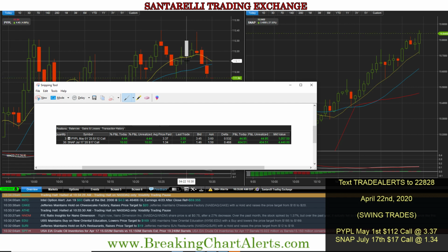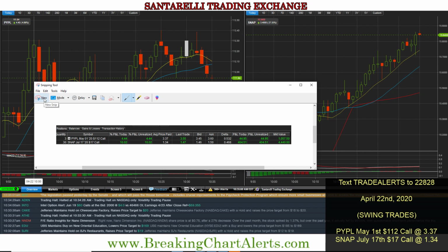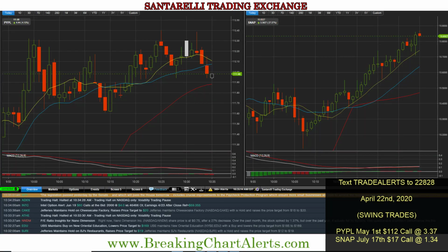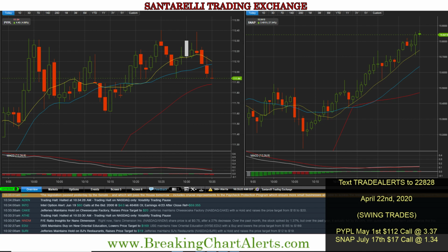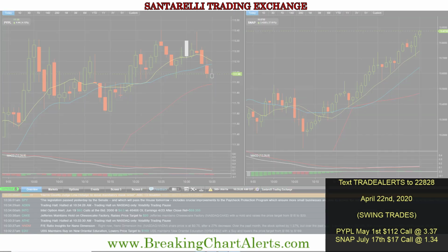Snap is ready for another run there, it looks like. Let's see that run on Snap again. Wow, now up $500 on Snap. Oh, it keeps breaking 5. There goes Snap, $554.